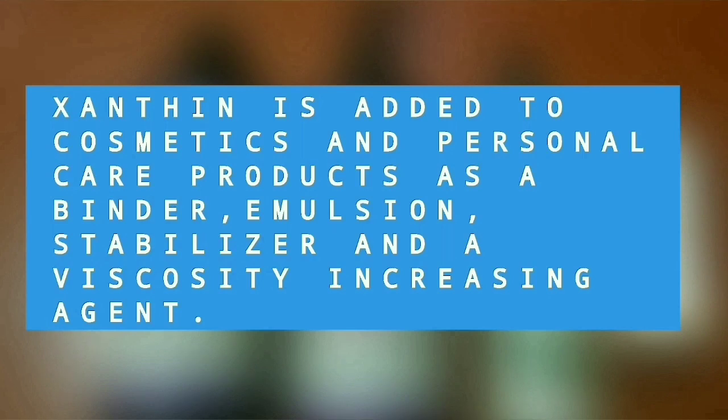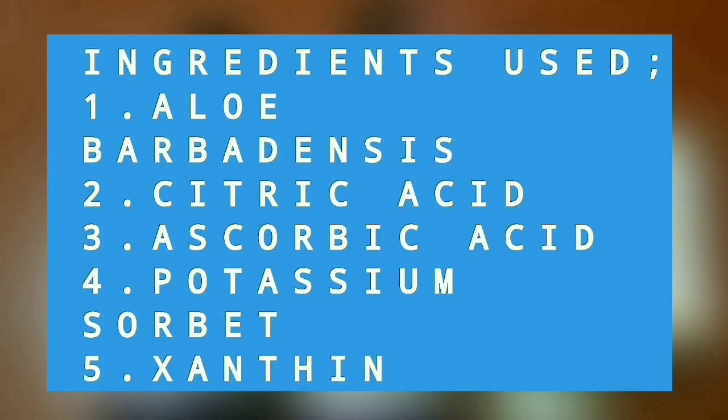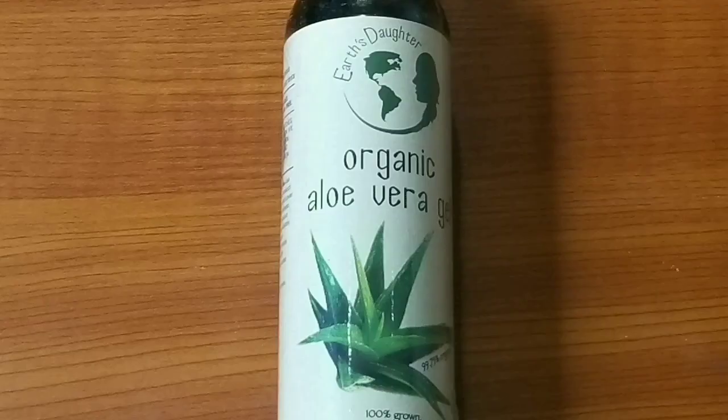So you can see the ingredients that they have used. One, they use aloe barbadensis. Two, they use citric acid. Three, they use ascorbic acid. Four, they use potassium sorbate. Five, they use xanthan. These are the five main ingredients that they used in this organic aloe vera gel, which is made by Earth Daughter. So you can see the kind of product, the kind of ingredients that they added to it. These are ingredients made mainly for the skin, to take care of the skin.